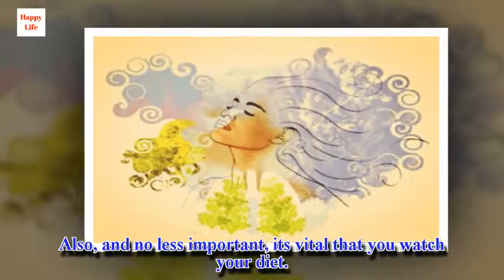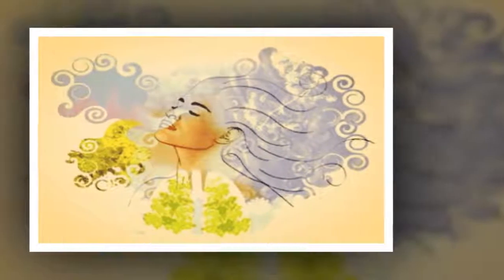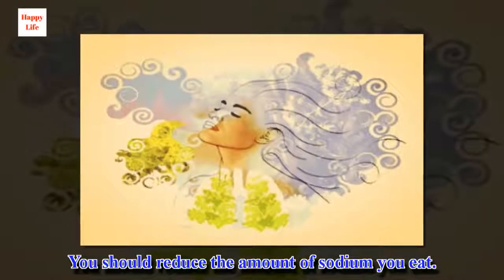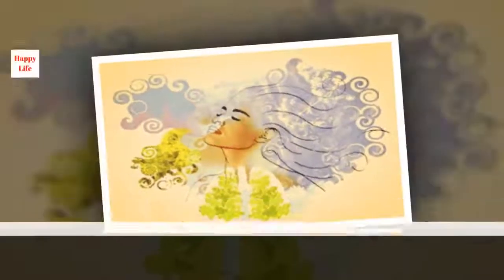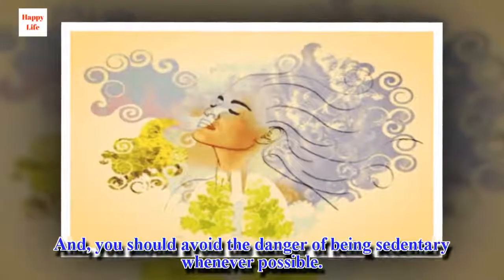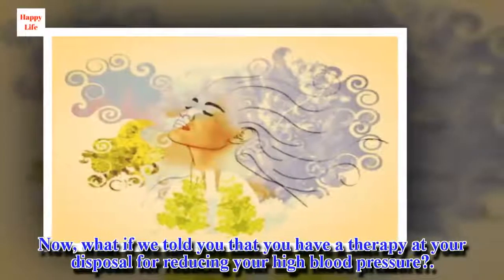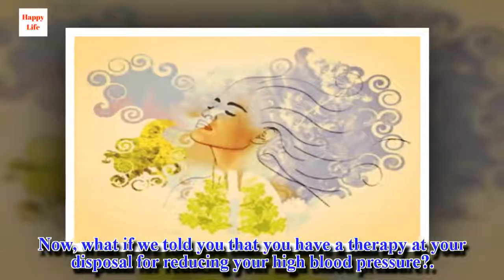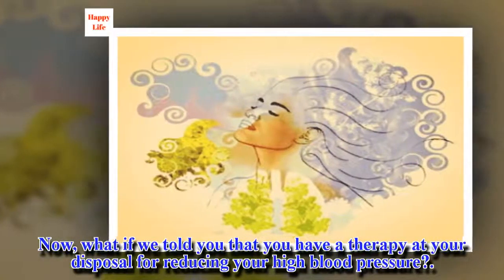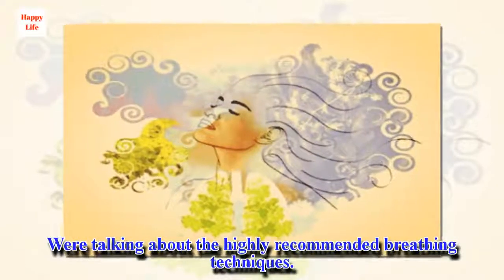Also, and no less important, it's vital that you watch your diet. You should reduce the amount of sodium you eat. And you should avoid the danger of being sedentary whenever possible. Now, what if we told you that you have a therapy at your disposal for reducing your high blood pressure? We're talking about the highly recommended breathing techniques.